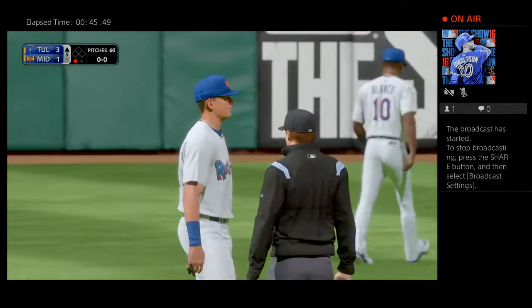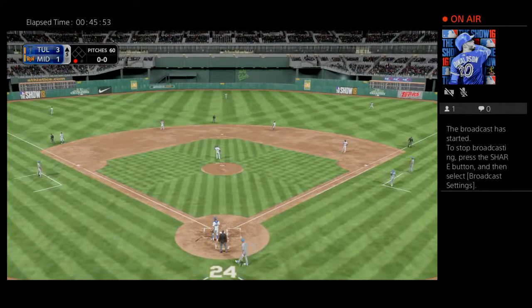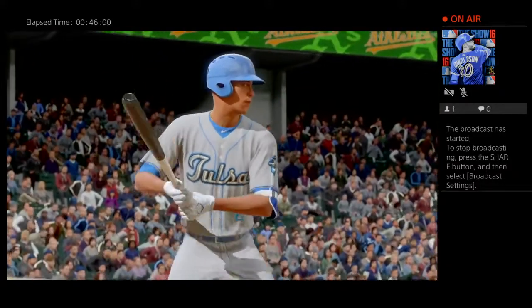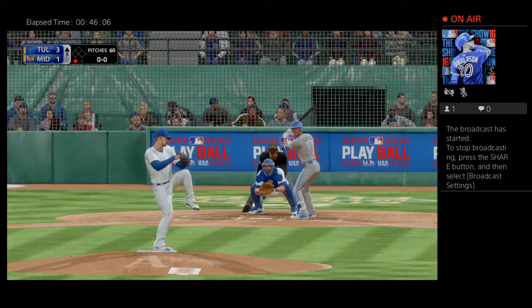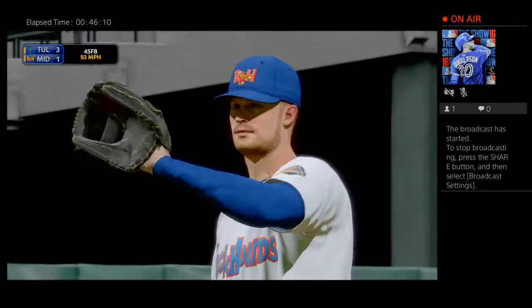Now batting, number 2. So the batting order turns over now and set to go, number 2. 1 for 2 with a double on the ledger so far. First pitch of the at-bat on its way. Comes right after him with a fastball for a strike.